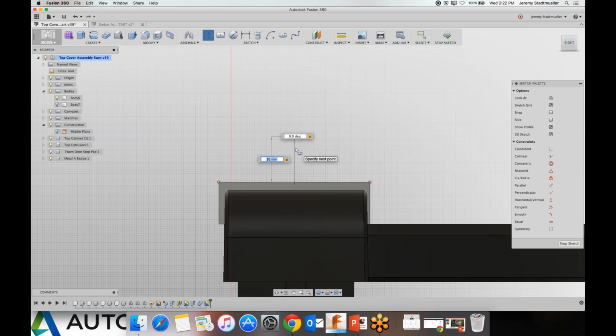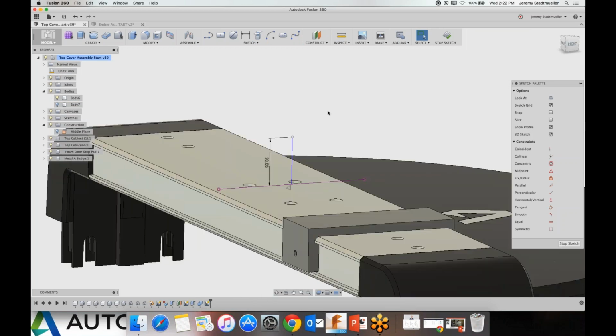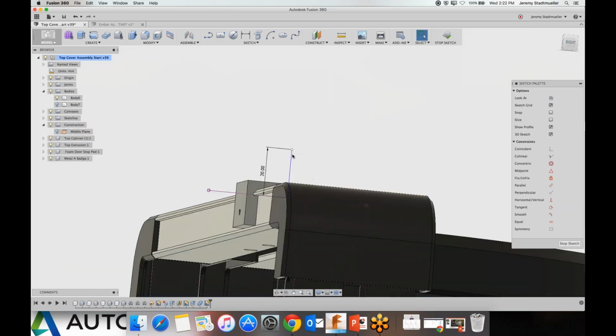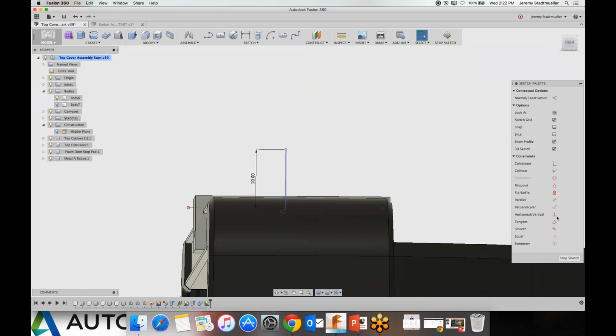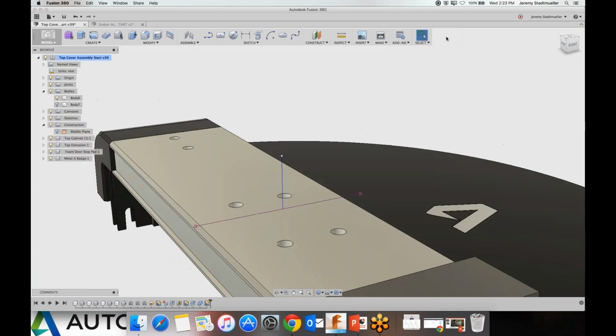Hit tab, lock it in place. There's my line. Pretty straightforward, pretty easy. So we've got this guy. I can make sure that it's horizontal, vertical. There we go. It was, but I can always just make sure. And it finished, and there we are.